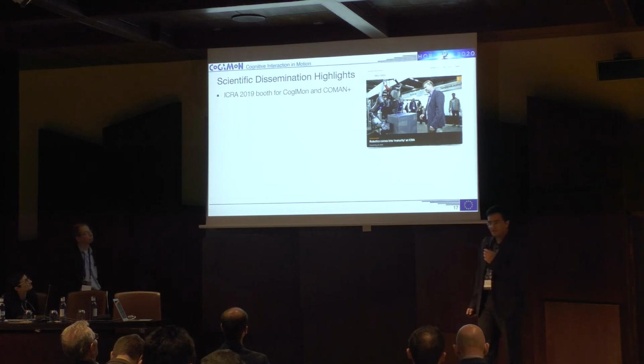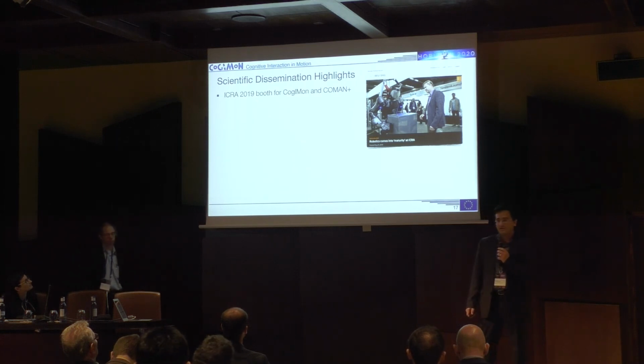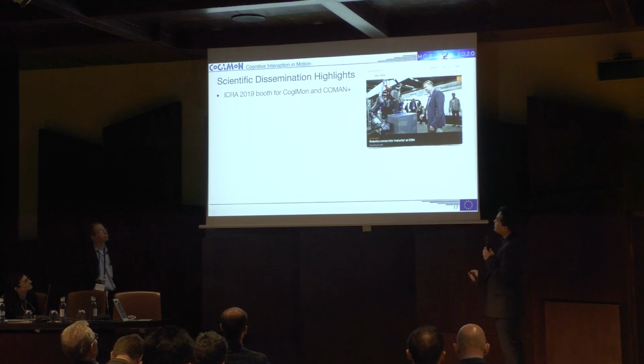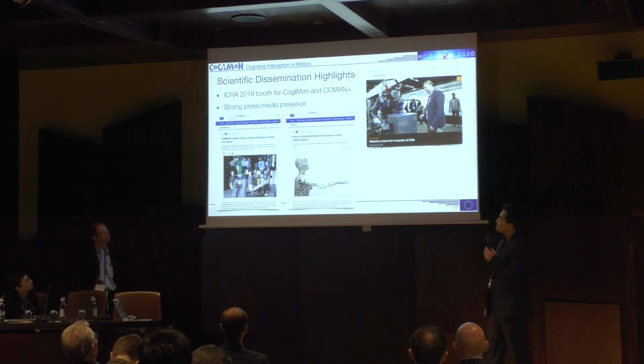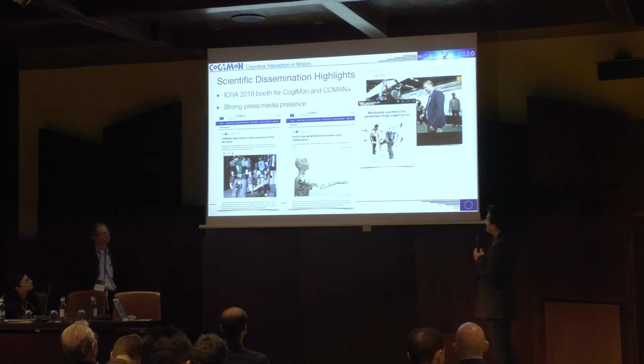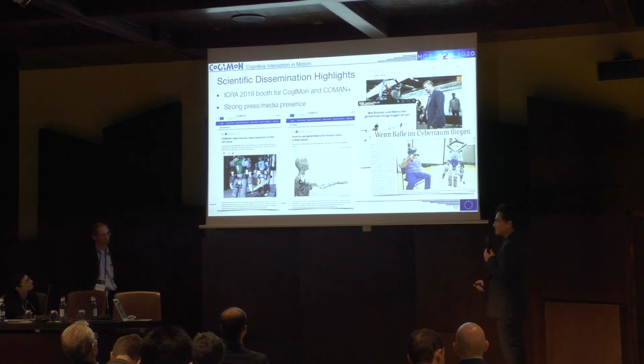We had a booth at ICRA 2019 in Montreal. We showed our project as well as the new robot Coman Plus. It was one of the highlights there. It appeared in Reuters and other local media in Montreal. In general, we try to be in touch with the media. We had a couple of articles in Cordis, as well as a relatively strong presence in the local and national media. Our physiotherapy work was very interesting for the press.